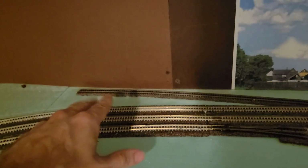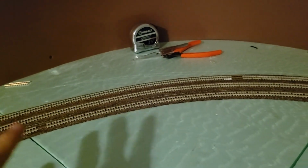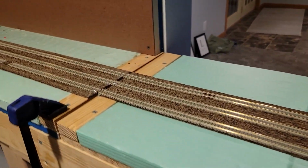That old siding is there in real life. I'm not really sure what purpose it serves anymore, but I figure I'll model it because I had the space. This will be, again, additional just background structures. This obviously, we're into the dropout section now.